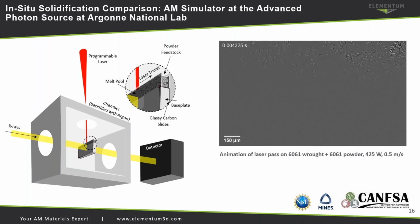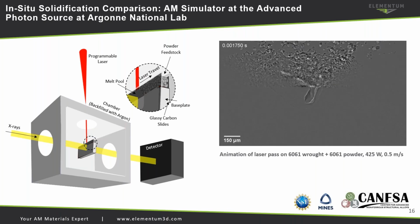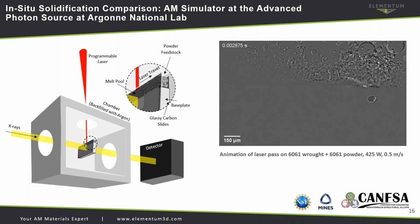We then put this in a chamber that was backfilled with argon, so it simulated kind of what you might expect in an actual printer. And then we had a programmable laser that we could do single rasters with, where we could set our laser power and our laser speed.